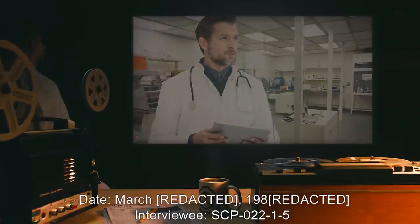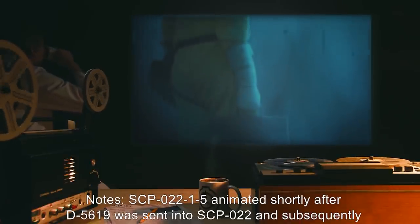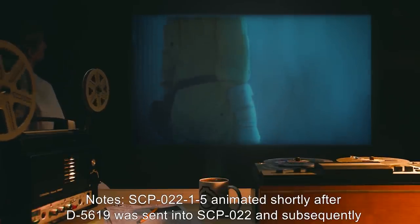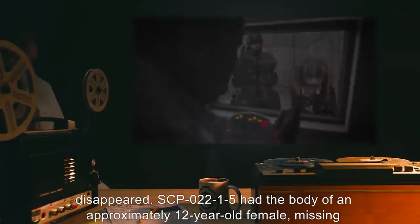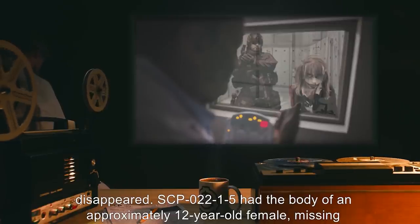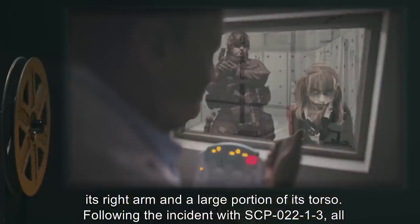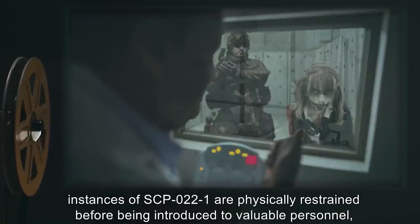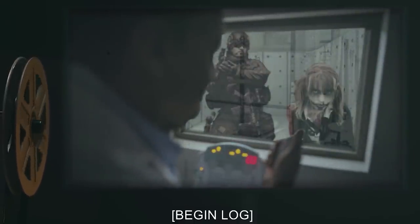Date, March 1980. Interviewee, SCP-022-1-5. Interviewer, Dr. Notes. SCP-022-1-5 animated shortly after D-5619 was sent into SCP-022, and subsequently disappeared. SCP-022-1-5 had the body of an approximately 12-year-old female, missing its right arm and a large portion of its torso. Following the incident with SCP-022-1-3, all instances of SCP-022-1 are physically restrained before being introduced to valuable personnel, with SCP-022-1-5 being no exception. Begin log.